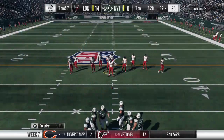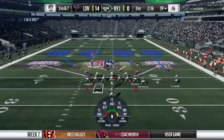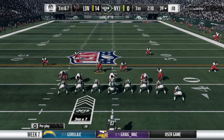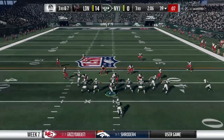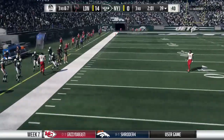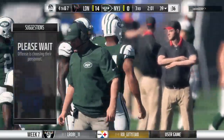The Jets on third down. They've only converted once in 4 tries. This is 3rd and 7. Bradford, and that is incomplete. Another drive comes and goes. Still nothing on the scoreboard.